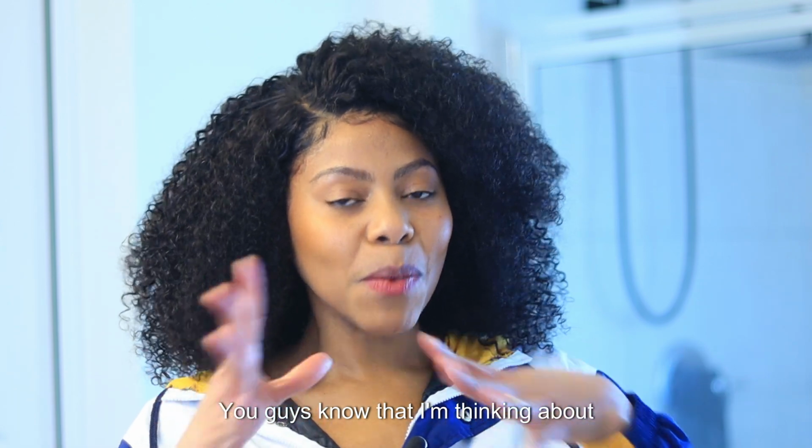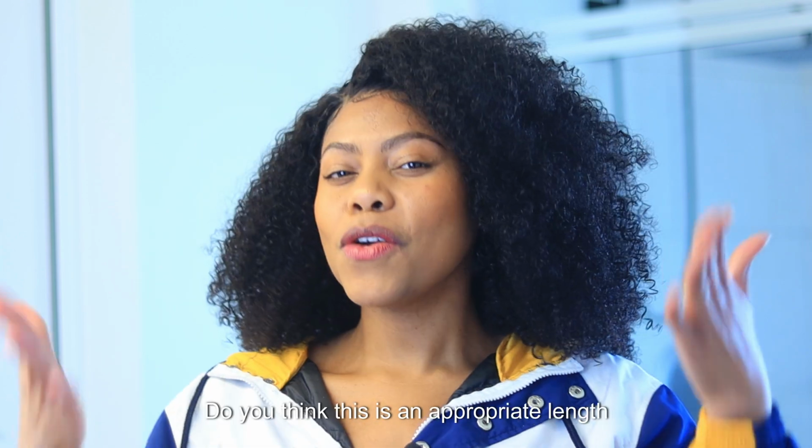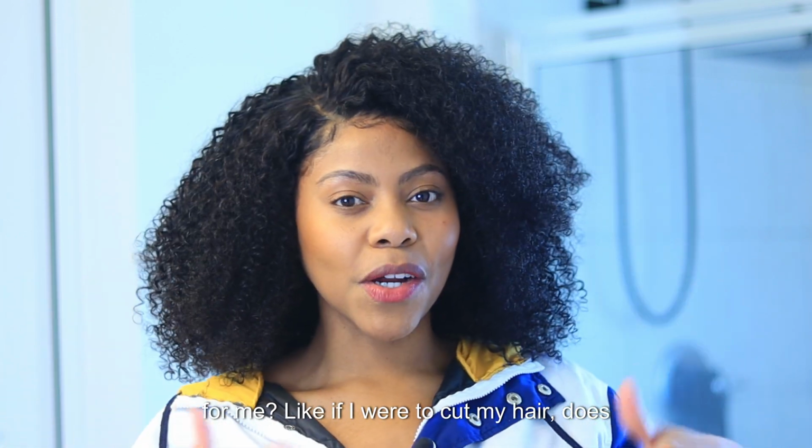You guys know that I'm thinking about cutting my hair, so let me know in the comments. Do you think this is an appropriate length for me? Like, if I were to cut my hair, does this look okay?